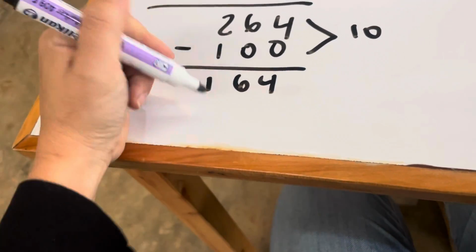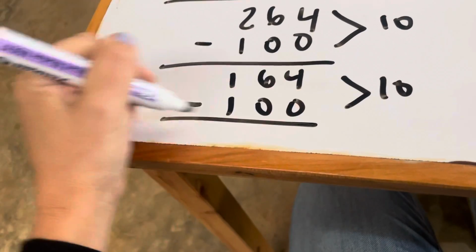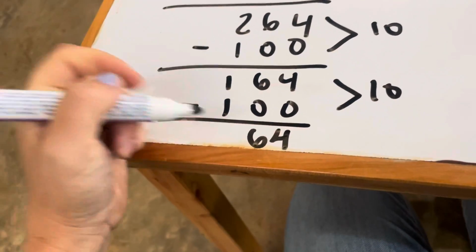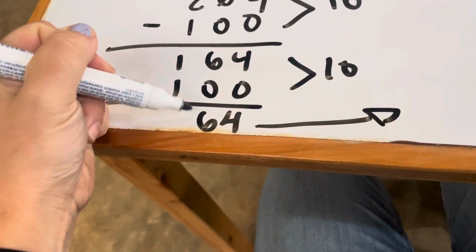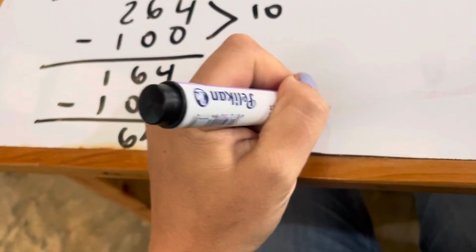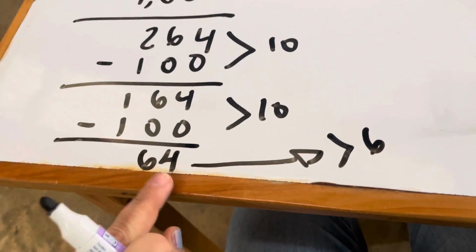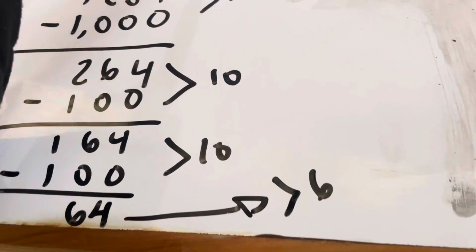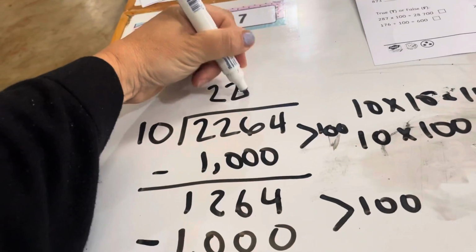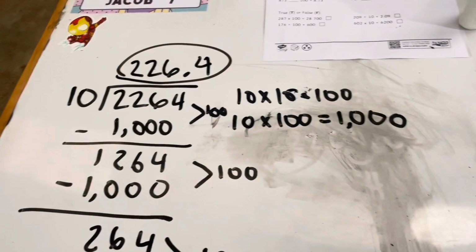All right, I still have 100, so I could still do it. Minus 100 and make sure I know that was a 10. I'm at 64. All right, how many times does 10 go into 60? Make a little line over here. 10 goes into 60 6 times. So we'll do 6 times, and then we have remainder 4, 0.4 because it's divided by 10. So let's see. We had 100, 200, 26, 226.4. So we proved that with our division.